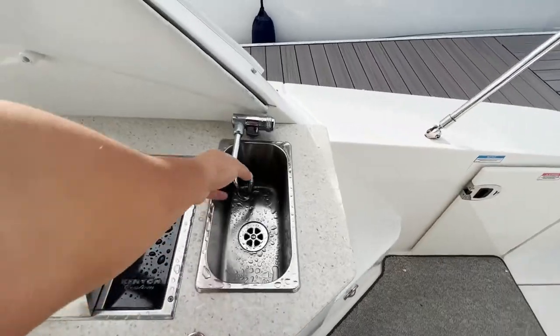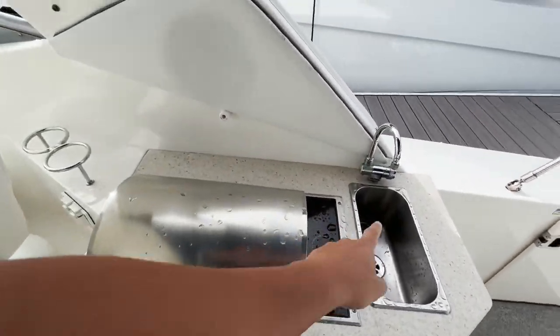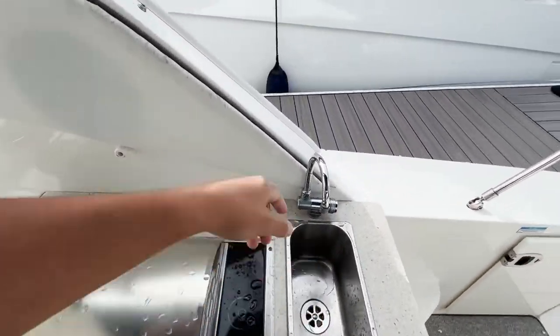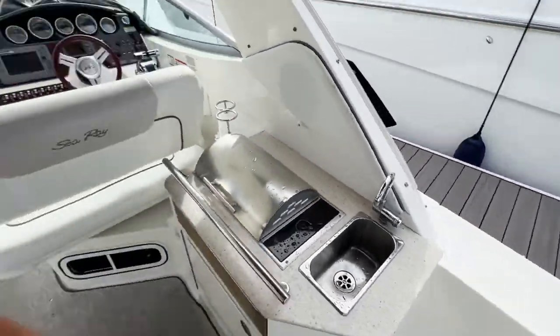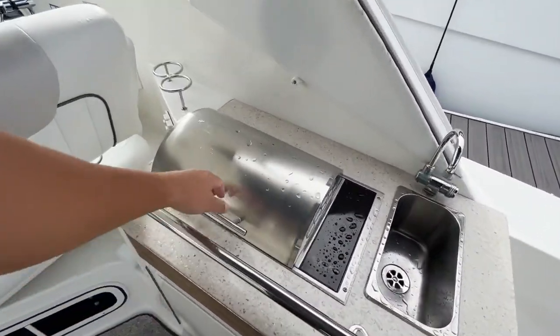Step on the boat, it does have a sink. Obviously it runs fresh water. I'm not sure if the water's turned on. That's connected to fresh water, and then it just drains out the side there. So I'd be wary of putting soda or anything like that in here, because it's just going to drain down the side of the boat. This is actually a grill.